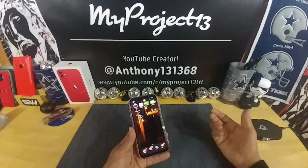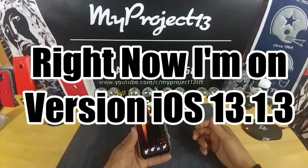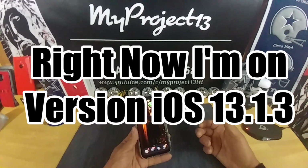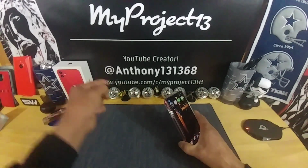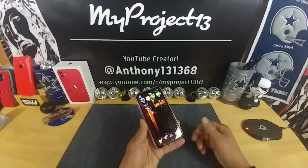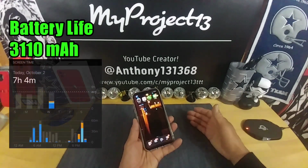iOS has been great. It's been great. The updates have come in. I don't know really what's changed with the updates, because for me, it's right out of the box. It's been perfect when it comes to performance and functionality 3 weeks later.